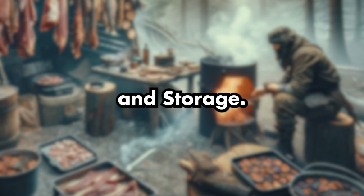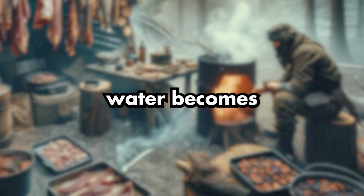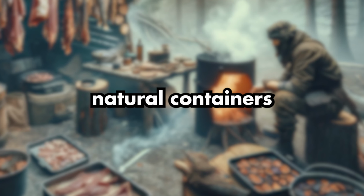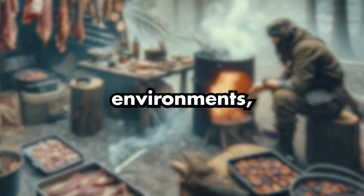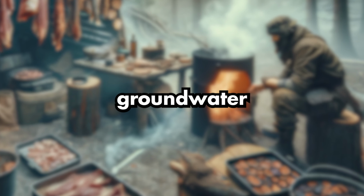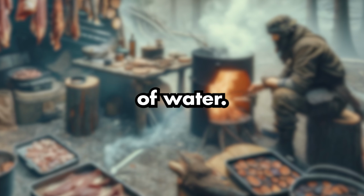Water sourcing and storage. Finding water is essential, but in a prolonged survival situation, storing water becomes equally important. Techniques for water storage include using natural containers like hollowed-out logs or creating containers from bark or leaves. In arid environments, digging for water at the bends of dry riverbeds can yield groundwater. Collecting dew or rainwater using tarps or plastic sheets can also provide significant amounts of water.